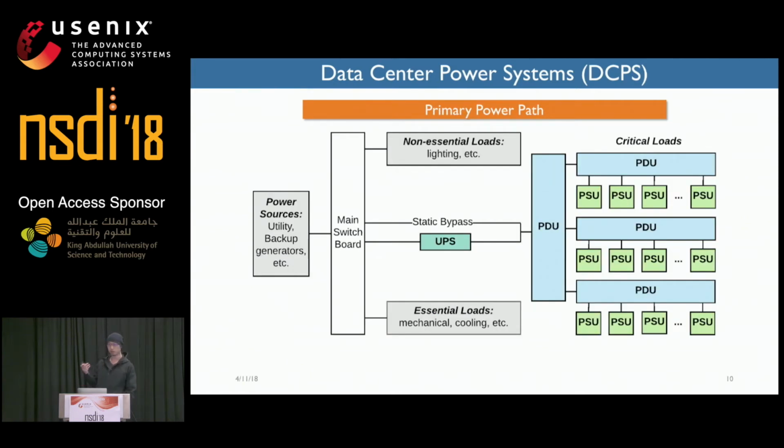So the complete circuit of a data center power system is too complicated to draw in one slide. So let's just focus on the primary power path like this. And we designed PowerMan to enable the communications within the power system for management tasks.